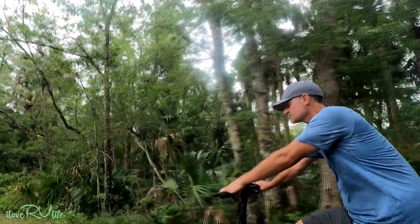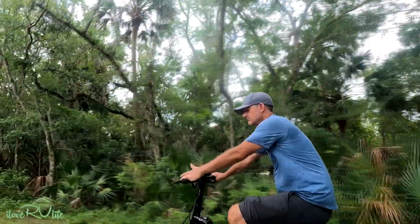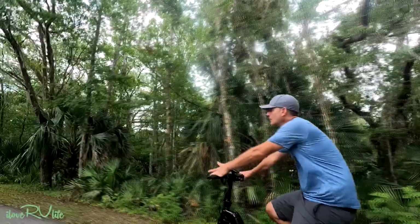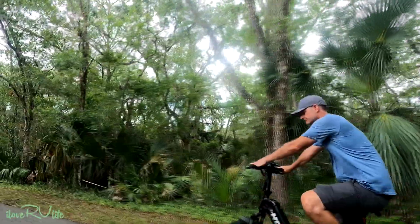I mean, the bike gets up to about 21, 22 miles an hour. And I still had it on level 1 and level 2. Now we're on a flat surface, but still, what a bike, man. It's awesome. Really fun. They are a lot of fun.